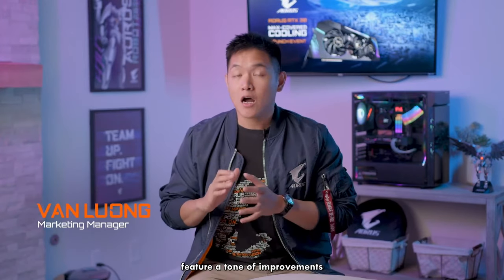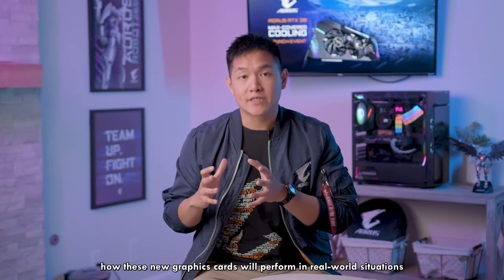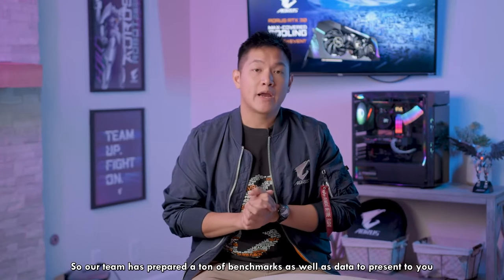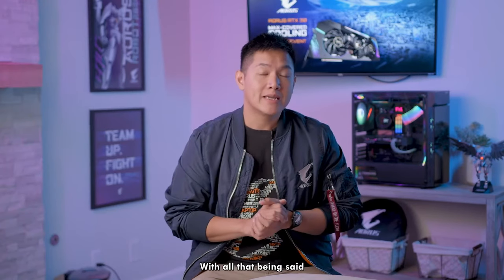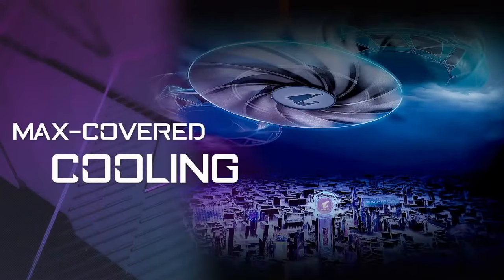This brand new generation of AORUS graphics cards features a ton of improvements over our previous generation designs. However, I'm sure you're dying to find out how these new graphics cards will perform in real-world situations. So our team has prepared a ton of benchmarks as well as data to present to you. So with all that being said, let's go ahead and take a look at how these new graphics cards perform.